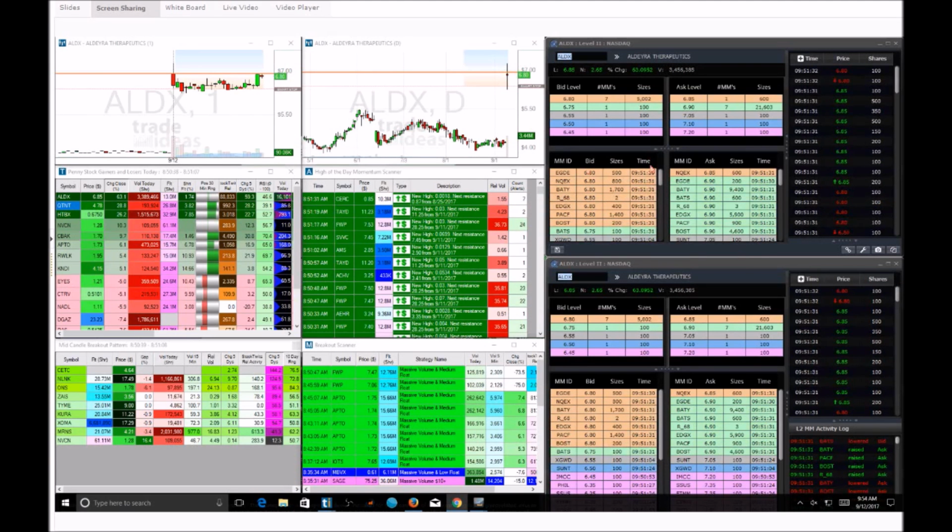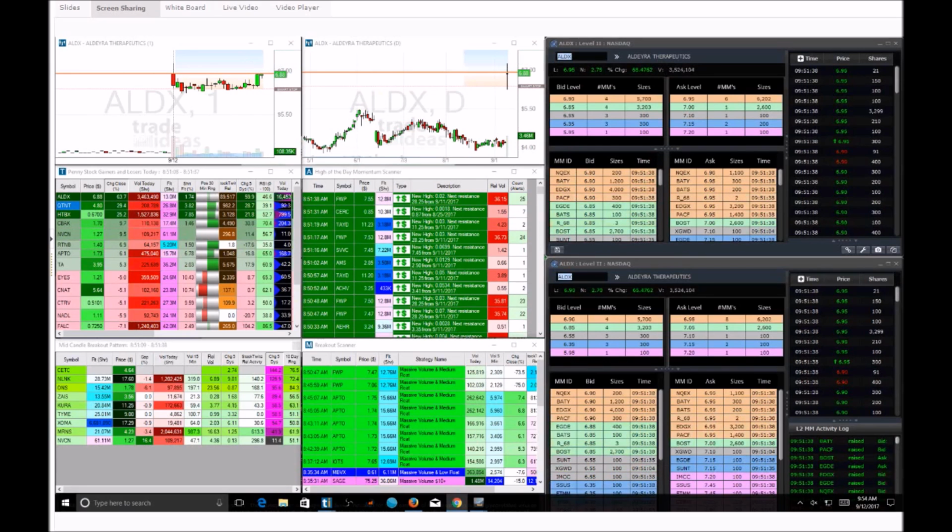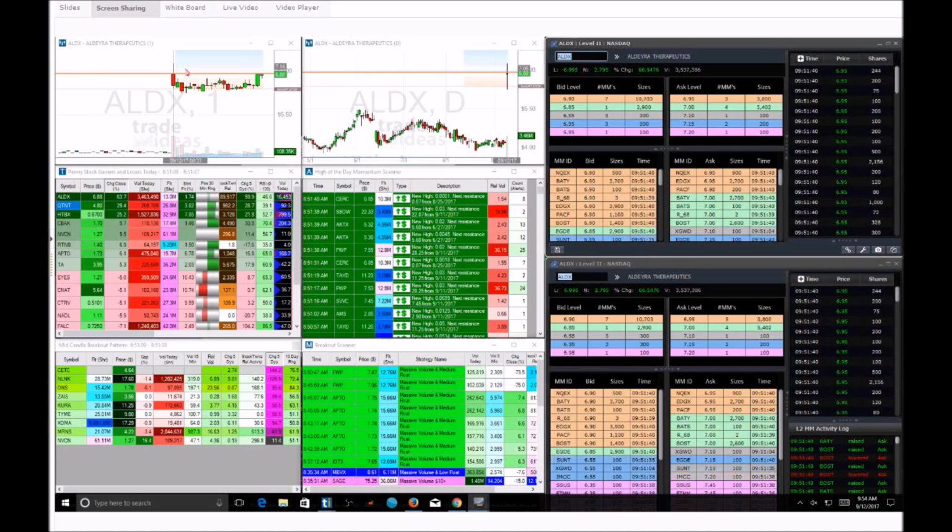So if ALDX starts breaking this mark, guys, a break of $7 would probably be your buy alert. The stock does have a high up towards 725.